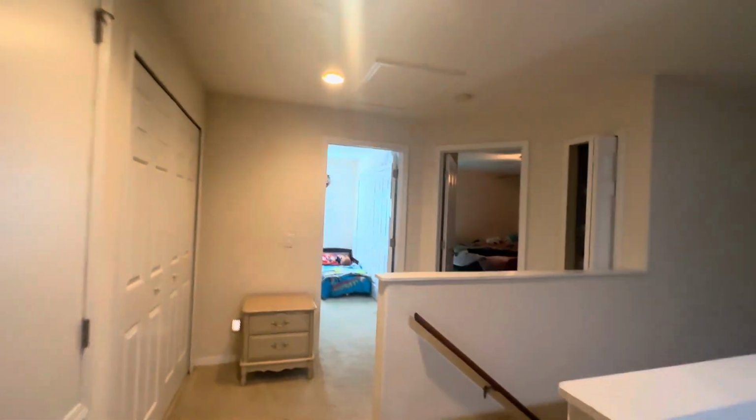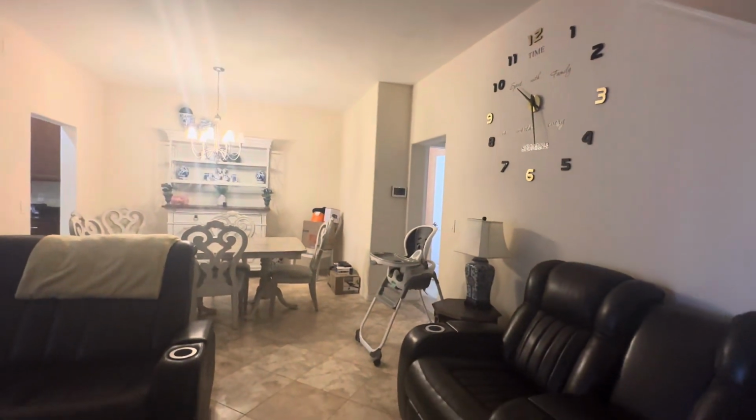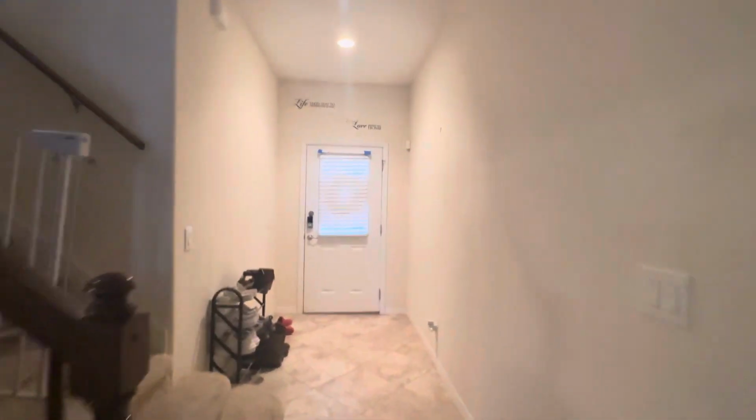I'm gonna go walk outside the community, see the pool area. Two bedrooms on this side, and then the master on that side. More look. I don't want to get the doggies worked up. Half bath down here. And now I'll go get some pictures or some video of the outside.